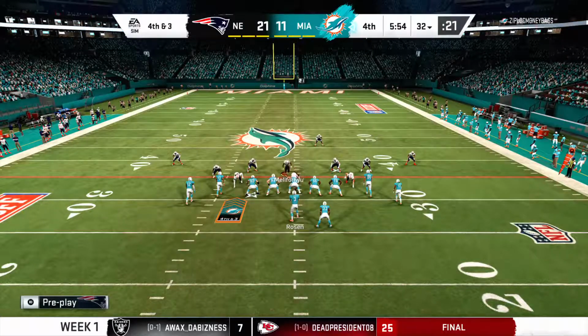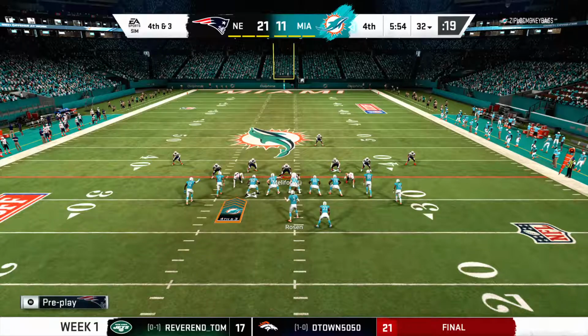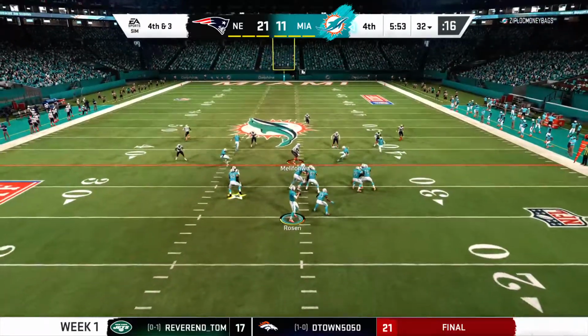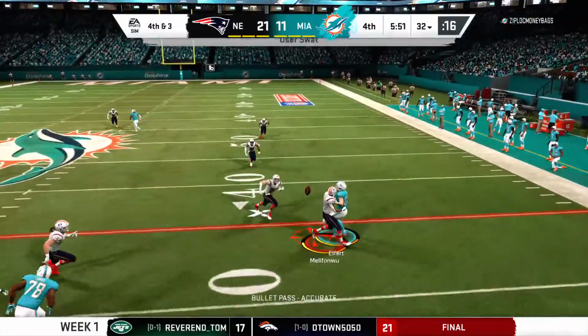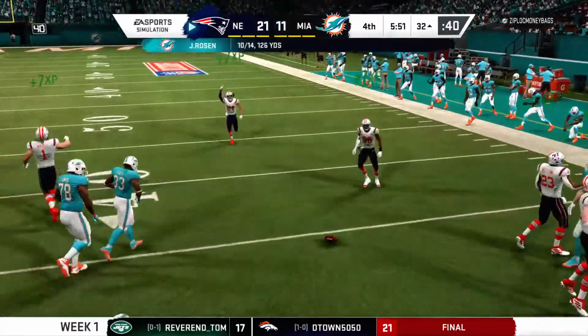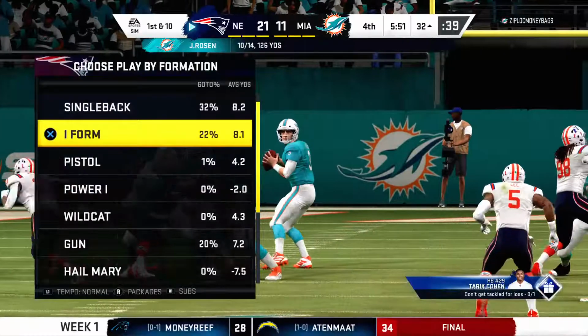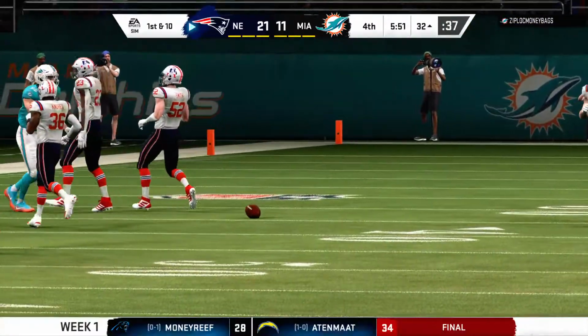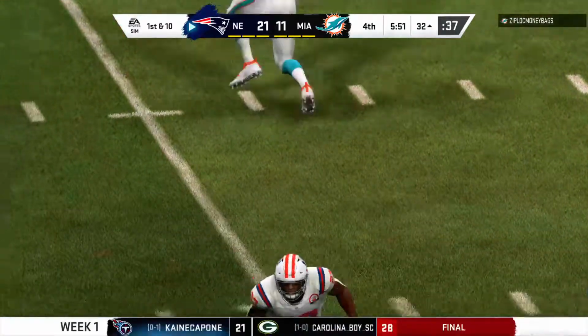They're going for it. They'll try and throw for it with Rosen. And no, it's incomplete. The Dolphins can't convert on 4th down. And the Patriots take over. They're going to have terrific field position.